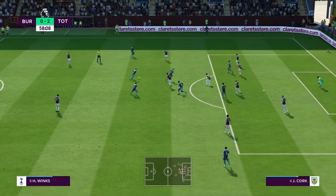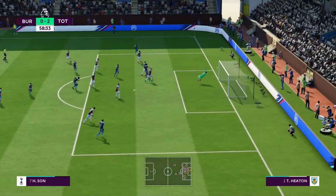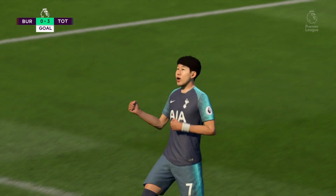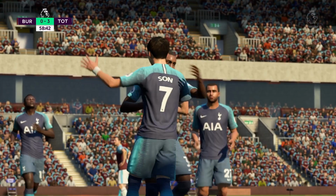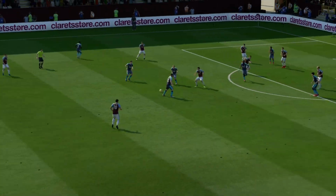Bit of keep ball going on here. Eriksen with Wanyama. What a good way to score. It's got to go down, I think, as one of the goals of the season, because it wasn't just about the finish, it was that marvellous build-up play. So many players involved in it.